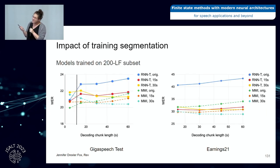The next set of results are models trained on that smaller 200-hour subset. So these are models trained on fixed-length segments. The legends here describe the training condition. So we have the model type, and then we have the segmentation of the training data in the legend. So when it says 15 seconds or 30 seconds there, that means every training segment was either 15 seconds or 30 seconds. So that's our long-form training scenario.